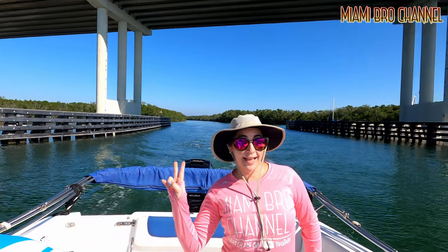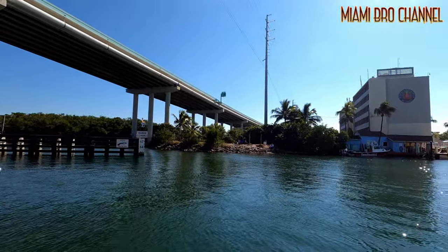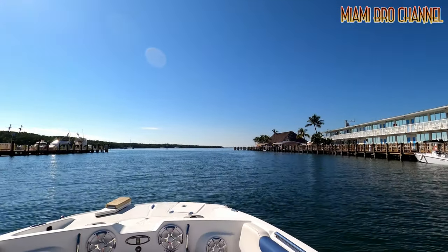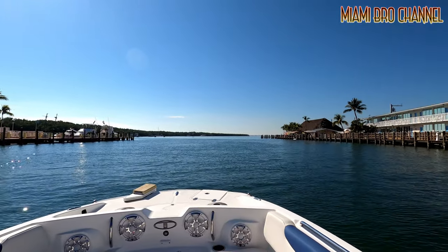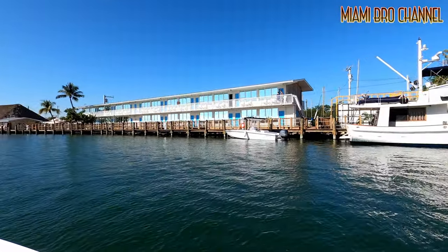So we are here. We finally made it here to Gilbert's. And as you can see, the wifey there. People come out here in the corner, they fish. We have Towboat USA over there with that hotel. The jet skis over there. Let me see, people are on the jet skis. And here is Gilbert's. Right here, here we go.